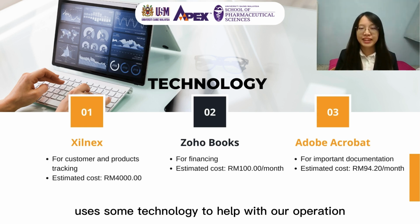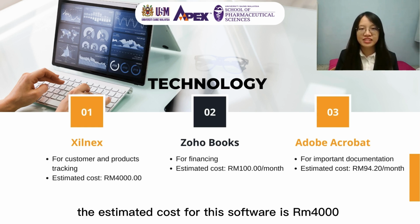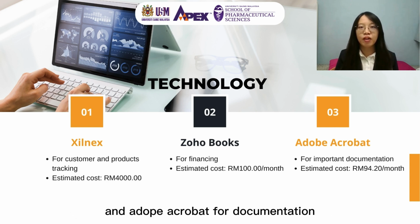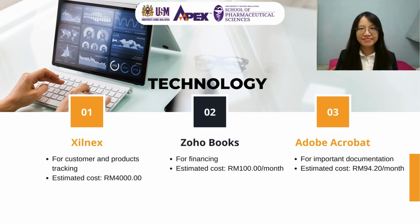Holistic Pharmacy uses some technology to help with our operation. The first one is Zainal software, which is used to track customers' and products' information. The estimated cost for this software is 4,000 ringgit. Besides that, we also use Zoho Books for financing and Adobe Acrobat for documentation. The estimated cost for both systems is 100 ringgit per month and 94 ringgit 20 cents per month respectively.